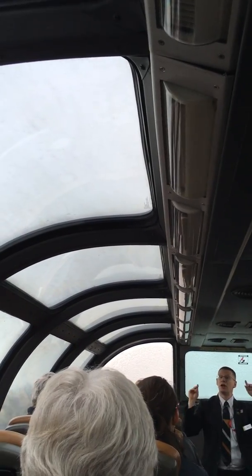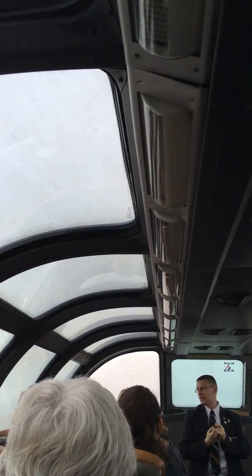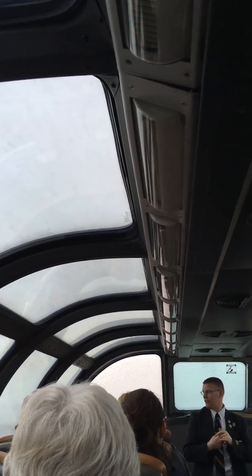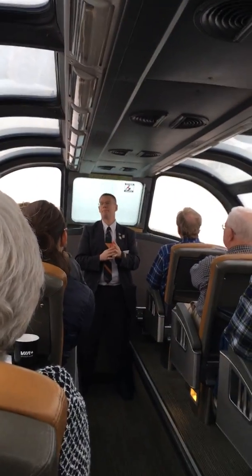Yeah, we've got 2 locomotives right now. They're 3,000 horsepower each, so we've got 6,000 horsepower, if you're wondering. Any question for me at this time?